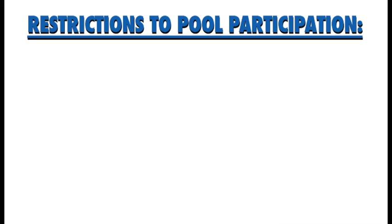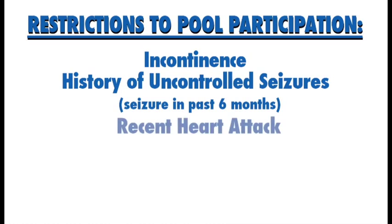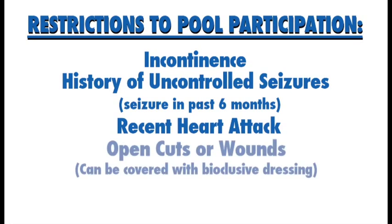Although the pool is a great medium for certain individuals, it is not right for everyone. Some aquatic therapy restrictions include incontinence, history of uncontrolled seizures, recent heart attack, open cuts or wounds.